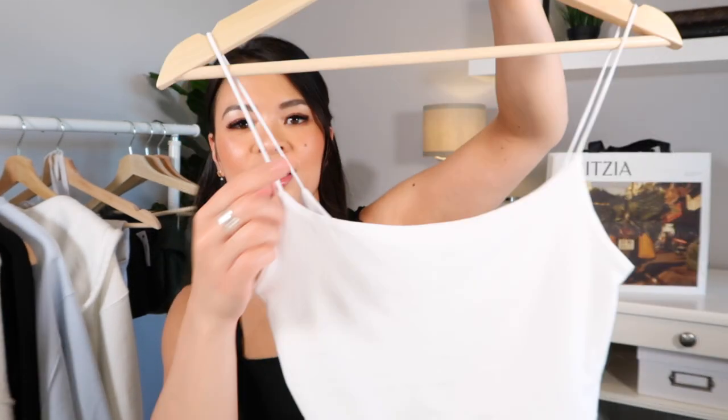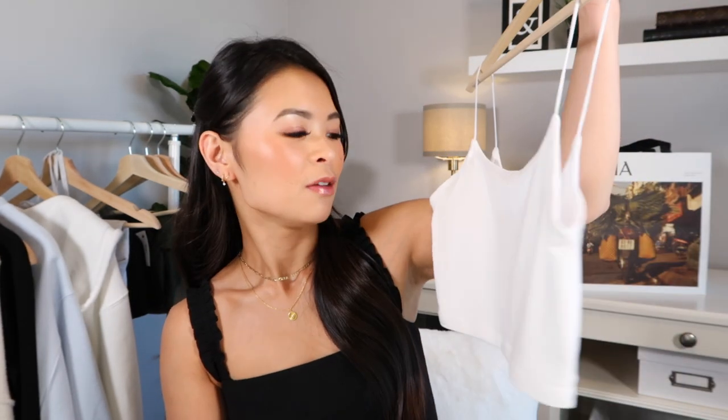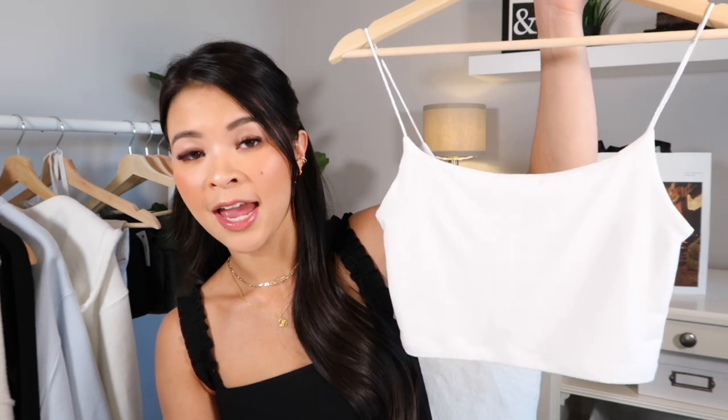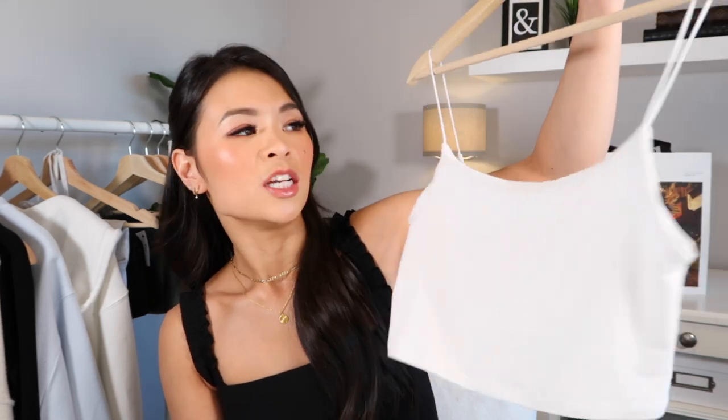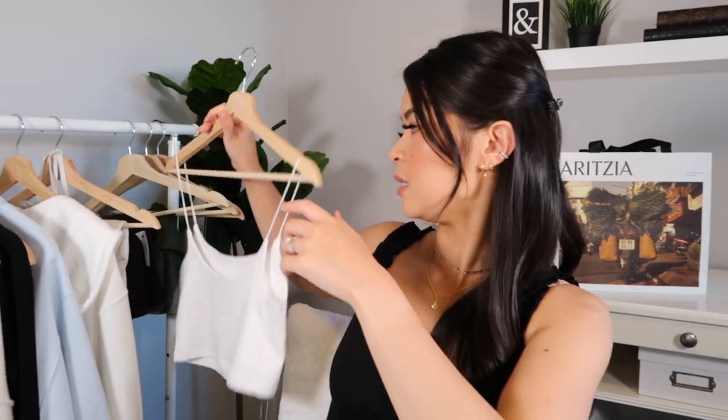And I love how thin the straps are. The only problem with that is that it can be difficult to find a bra to wear with this. For some girls, you might be able to go without a bra. Again, I would definitely wear one. I just have to wear one that's a little bit more subtle and you don't see it. So yeah, this one's a really good piece for me because I need it as a basic.